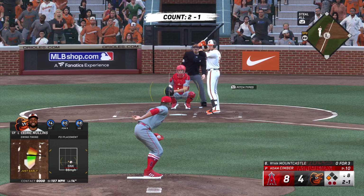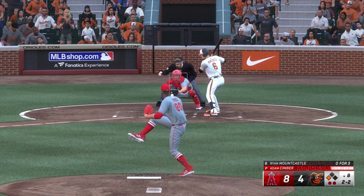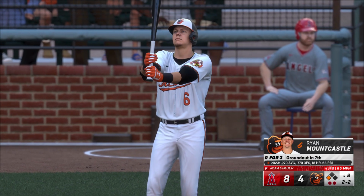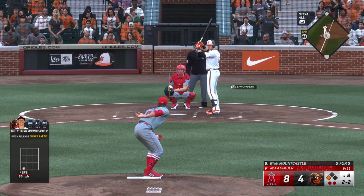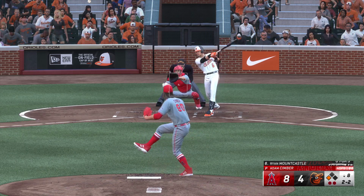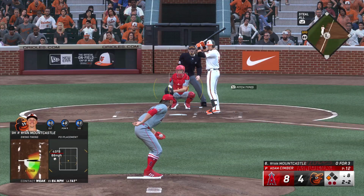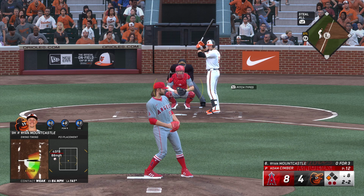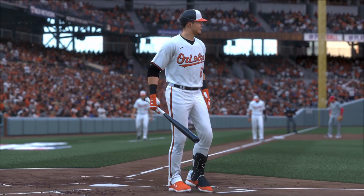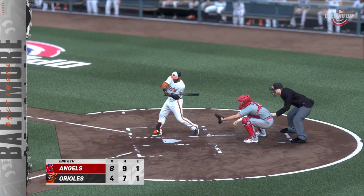And it's scoring position with two away. Next is the designated hitter, Ryan Mountcastle. In there at the knees. The Angels leading by four near the bottom half of the eighth inning. Simber is ready. Swings through it, and that's a strikeout. So four runs on four hits, no errors, and a runner left on. Ninth inning coming up. It's the Angels 8 and the O's 4.